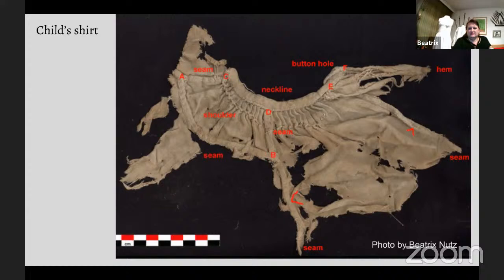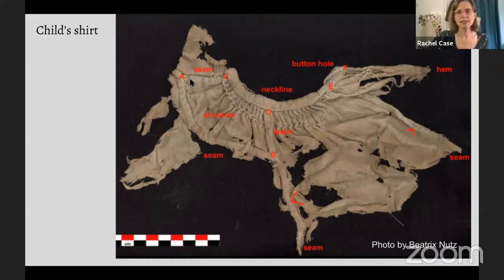What you're seeing here is a shoulder piece, and hopefully you'll see that in the reconstruction image. It's almost like a little yoke piece on the shoulder. And this is the front part of the shirt. We're looking at the inside of the shirt, so we're seeing some of these stem stitches that are holding the pleats in place along the neck edge. This is the remainder of a sleeve, and this is the remainder of part of the front of the child shirt.